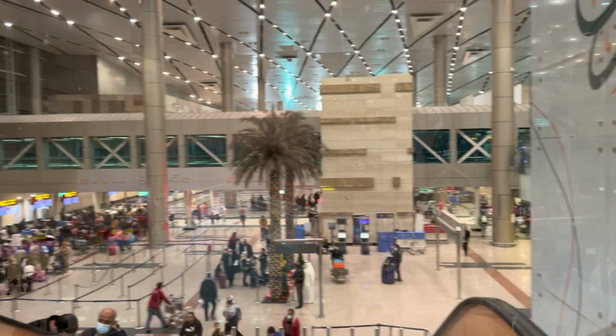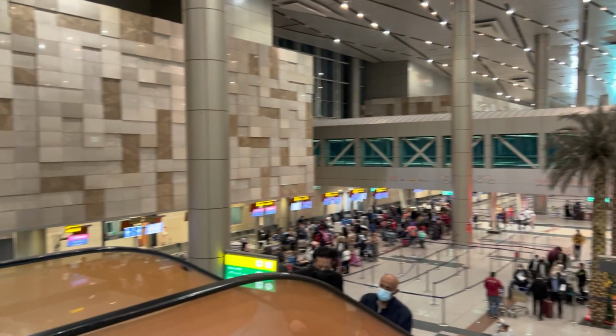Now I'm upstairs at the area of the airport where you fill out your paperwork for passport control and they check your visa to make sure you didn't overstay your time in Egypt. This gives you a panoramic view of the check-in counters for the different airlines. So after I checked in downstairs with Air France, I had to come upstairs and fill out my departure form.